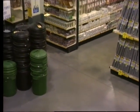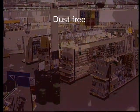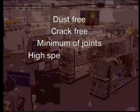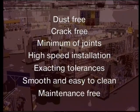Lacon are at the forefront of technology in developing wearing surfaces which are dust-free, crack-free, have a minimum of joints, suitable for high-speed installation, installed to exacting tolerances, smooth and easy to clean, and maintenance-free.